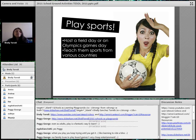They can track the player statistics. They can make predictions about who they think is going to win, and all of these. And then they can replicate the game outside. So they can definitely learn some statistics with that, and that's a great way to integrate some math. But you can also teach them sports from various countries.